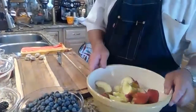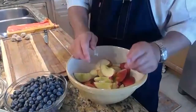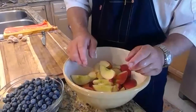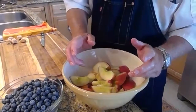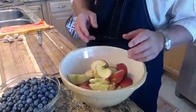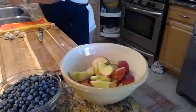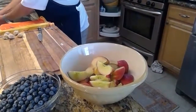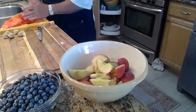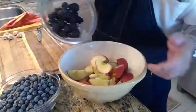It draws out some of the juices. And so what we're looking for is about 5 cups total. I'm just going to guess. I always do guess because I like to just do the ratio that I want, and I think about the size of my pan. So what I'm going to do is put the sugar. I'm going to kind of go with all these blackberries. There's about a cup and a half here.